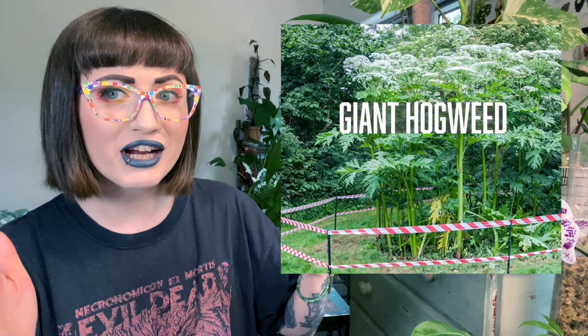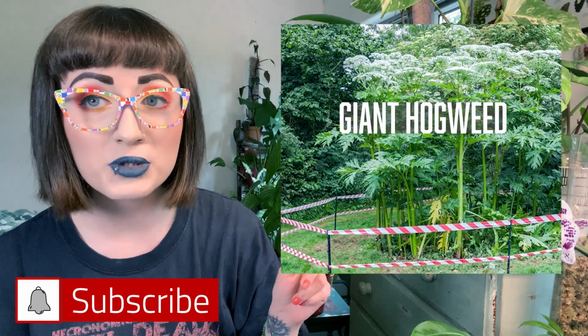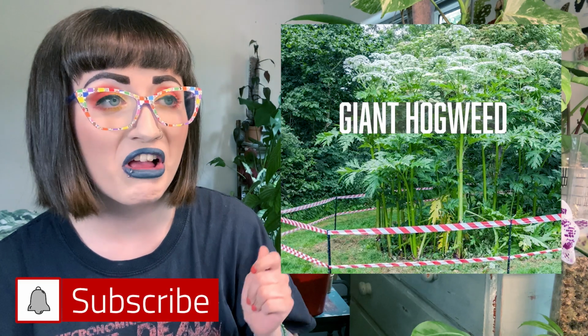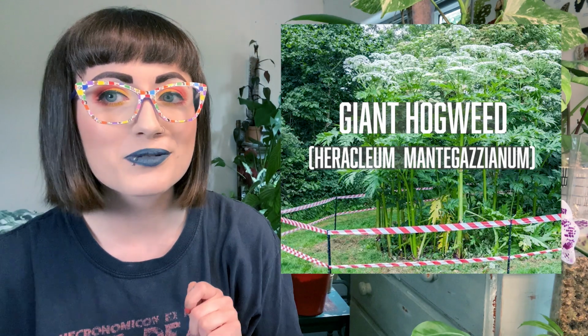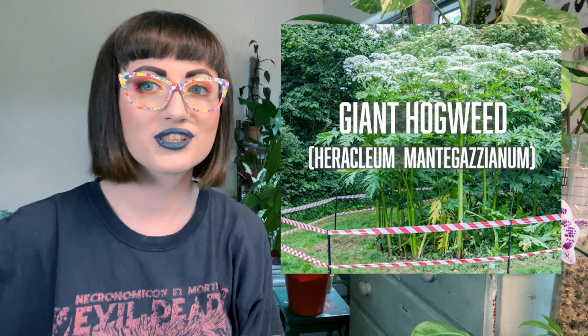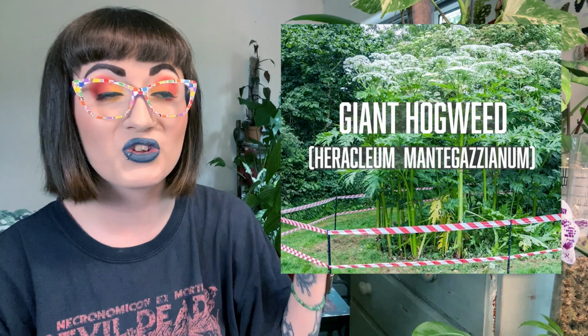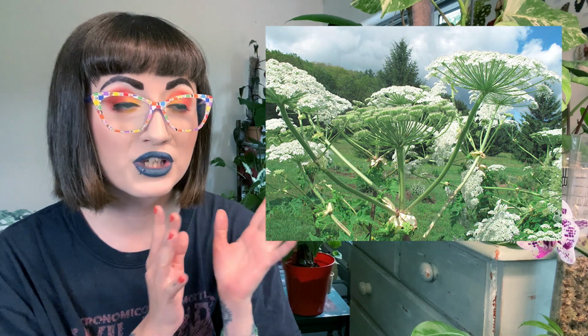It is giant hogweed. Its scientific name, which sounds very much like a Harry Potter spell, is Heracleum mantegazzianum, and it is part of the Apiaceae family of plants, I believe, which is the same as vegetables like carrots and parsnips, weirdly. Scarily, it looks really similar to a lot of other common plants.